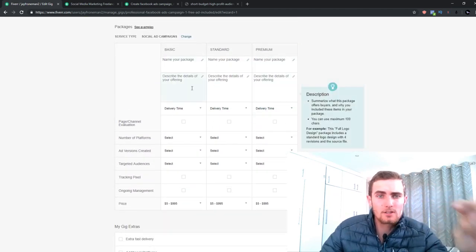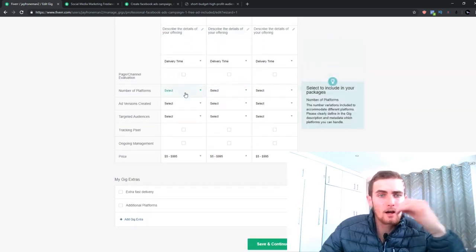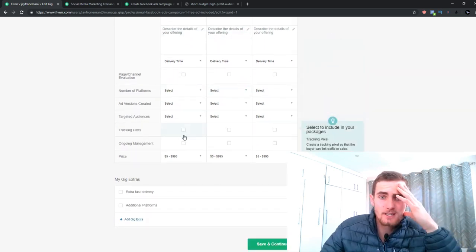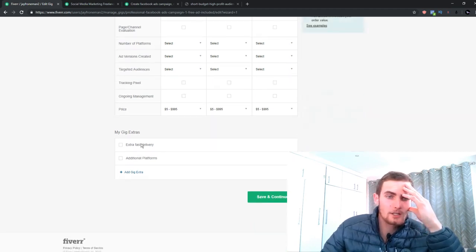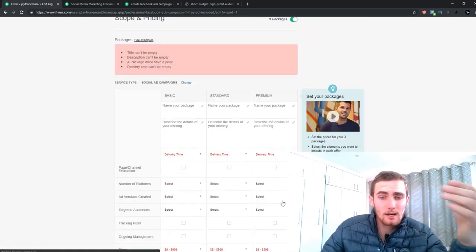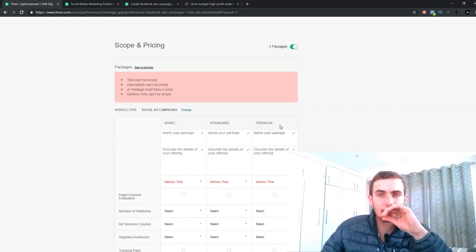You can have the name of your package, the details, the delivery time, the ads or versions created, the tracing, if there's a tracing pixel involved, an ongoing management involved, extra fast delivery. You can add any extras that you like. Once you're done, you can click save and continue.